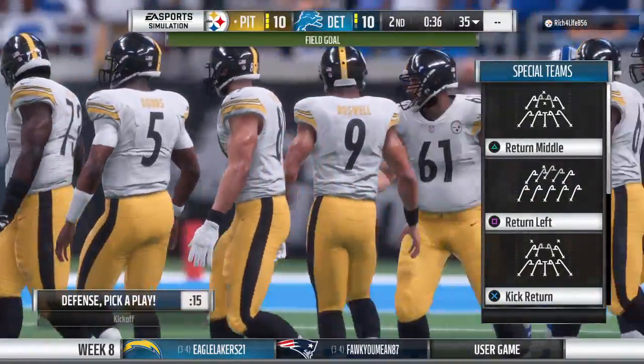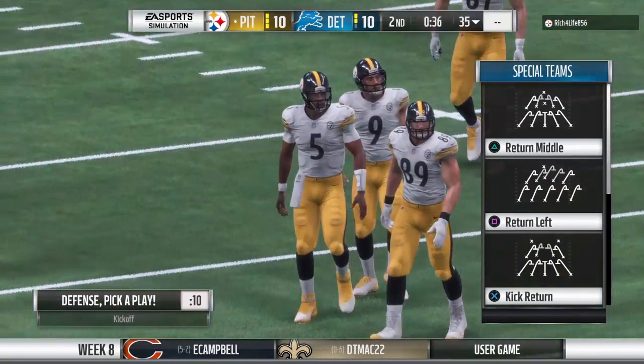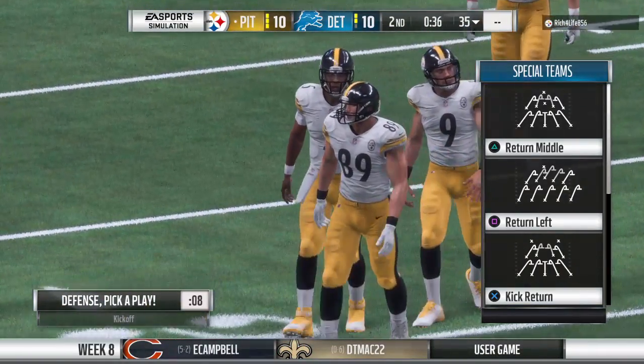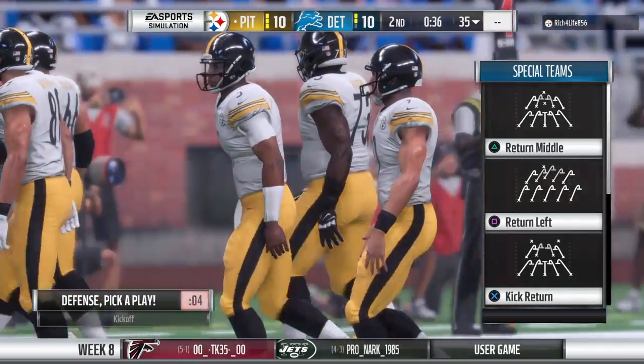So a miss on his first attempt, but this time he gets back on the bike and knocks it home. I know this will surprise you a little bit, Brandon, but you know kickers can be a fragile breed sometimes. You got to wonder what's going through his mind, but he didn't let that first miss impact him one bit.